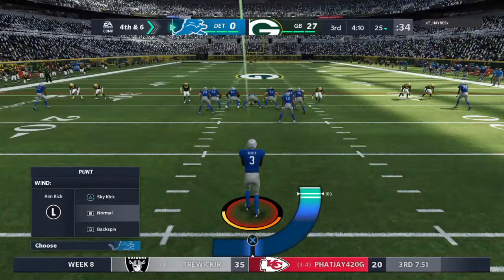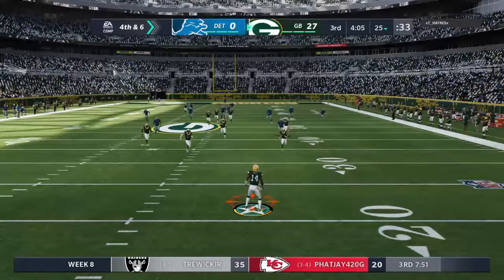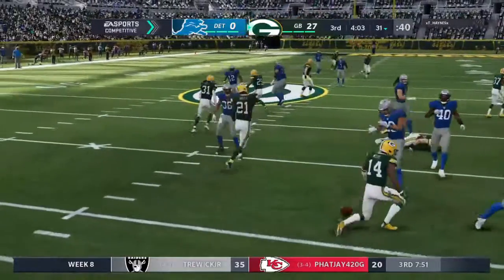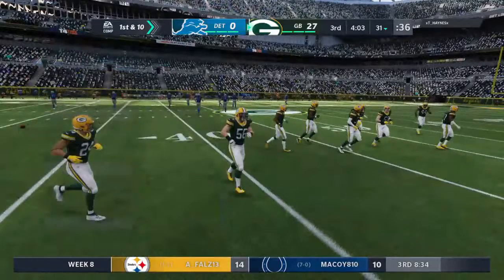Here's Matt Bosher now as he's on for the 5th time here today. And he deserves a bronze leg as he gets this one away. This is taken at the 23. That's a 49-yard punt, 8, though, on the return. And the offense will take over with a new set of downs.